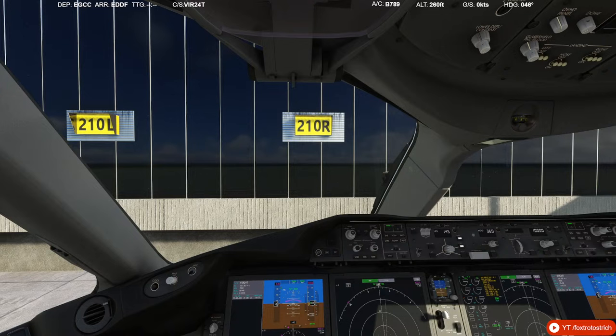7 Tango Delta, Manchester. So we'll wait out for that one. Manchester ground, pass message. So a bit of a wait, buddy. You cleared to Ibiza on the Samba 1-1 with departure, squawk 0743.